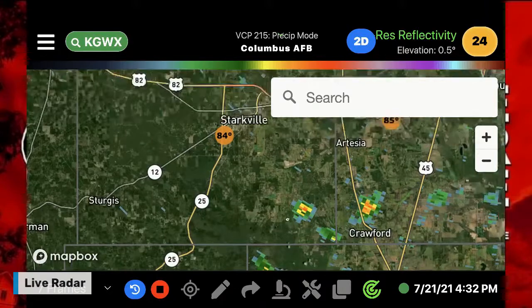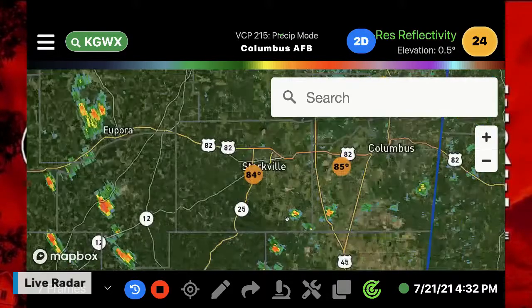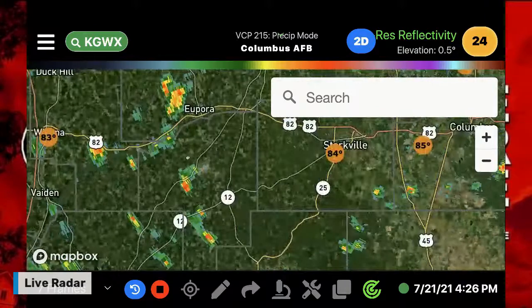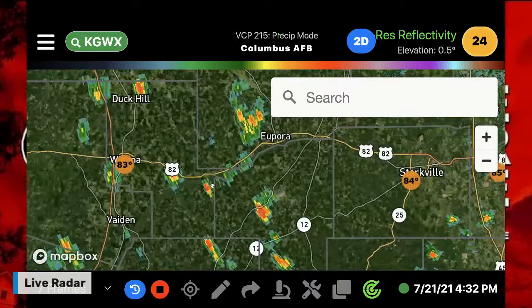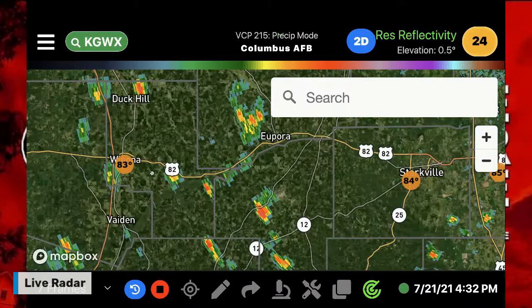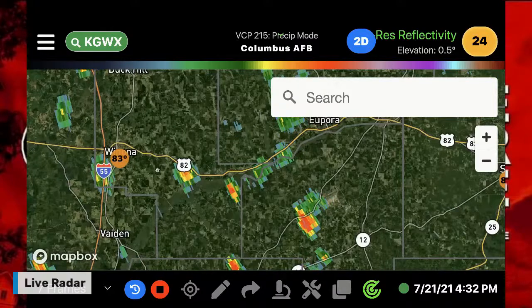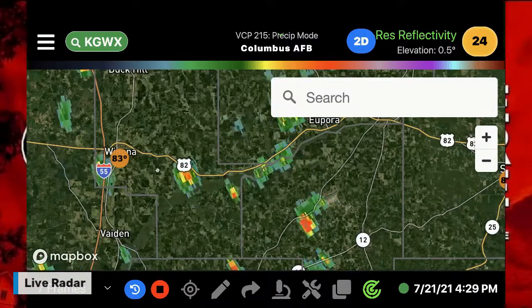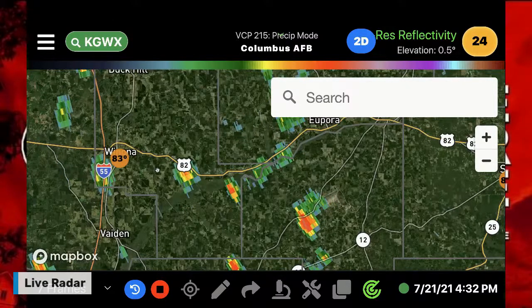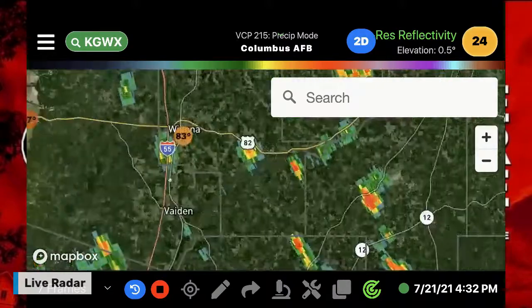And this is down here towards the Artesia or Crawford, Mississippi area. Now let's take a look at our friends over here in central Mississippi in between Winona and Eupora, and there's a couple of showers along the 82 corridor right now in between Eupora and Winona. So if you're traveling along the 82 corridor over there, just note that there could be a couple of showers that you have to deal with.